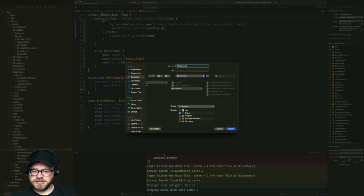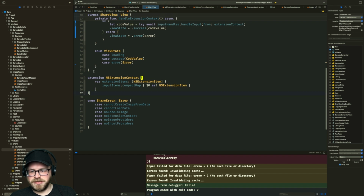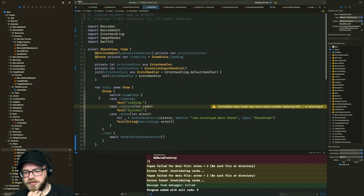NSExtensionContext extensions. That's a hilarious name, but it's the name that I've been going with, so we're going to keep going with it. Boom. And then last but not least, share error.